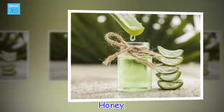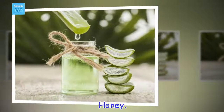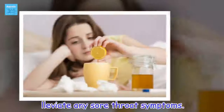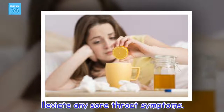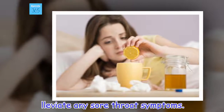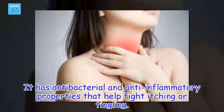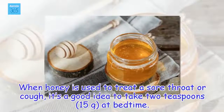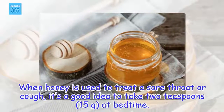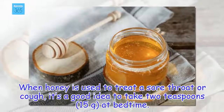Honey. Alleviate any sore throat symptoms. It has antibacterial and anti-inflammatory properties that help fight itching or tingling. When honey is used to treat a sore throat or cough, it's a good idea to take 2 teaspoons, 15 grams, at bedtime.